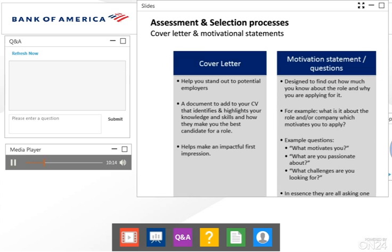So secondly, then, we'll move into the motivational statements. Motivational statements are designed to find out how much you know about the role and why you are applying for it. So for example, it could be what it is about the role and or the company that motivates you to apply. Often further example questions here are: what motivates you, what are you passionate about, what challenges are you looking for. And in essence, they are all asking one overall question.